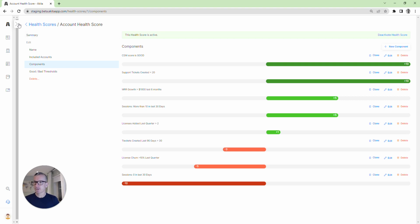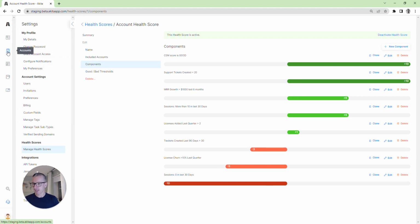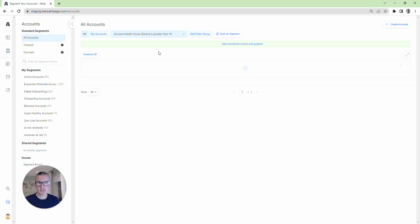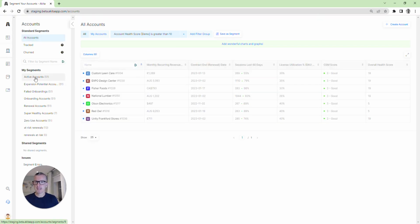So let me just jump back and show you a couple of things, though. Maybe what do you use health scores for? Well, you can build segments. You can use health scores as a way to identify customers that are in good health, or their health is changing or it's bad. And you can then apply automations, maybe actions or interventions, to those customers.